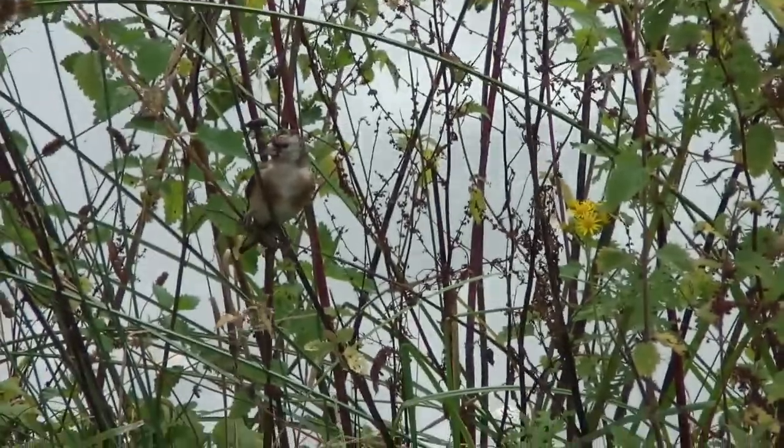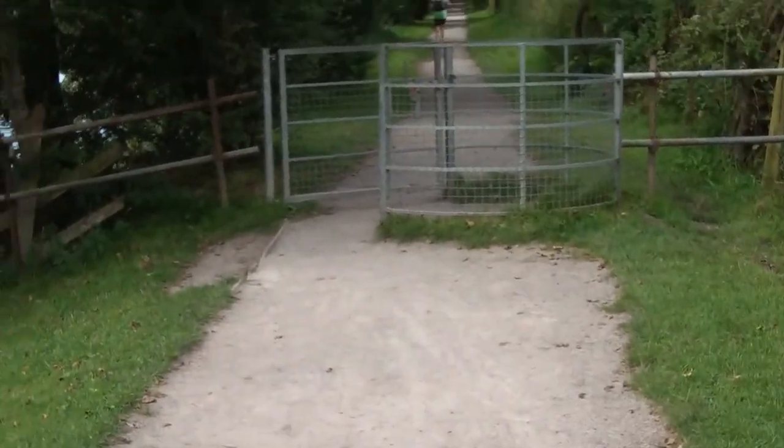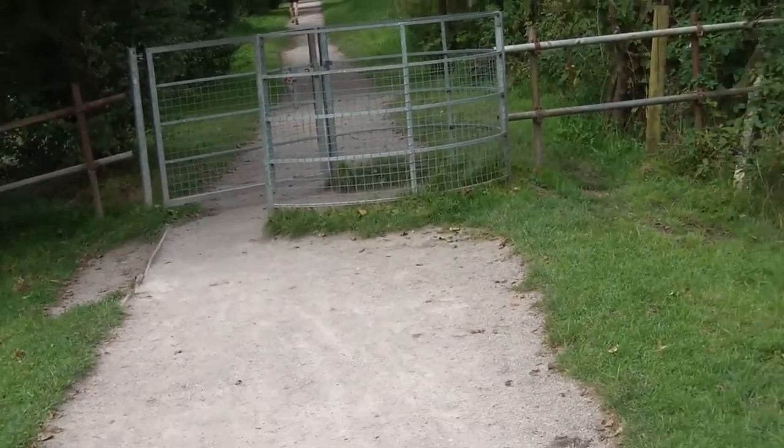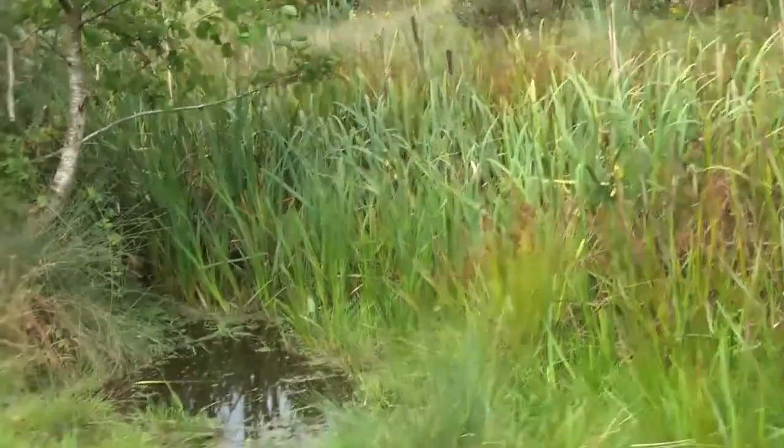It looks like fairly recently fledged. Random joggers. Nice, Andy. Flew into the tree, I can't see it. Great, we're going to go through the Kissing Gate. Bulrushes.